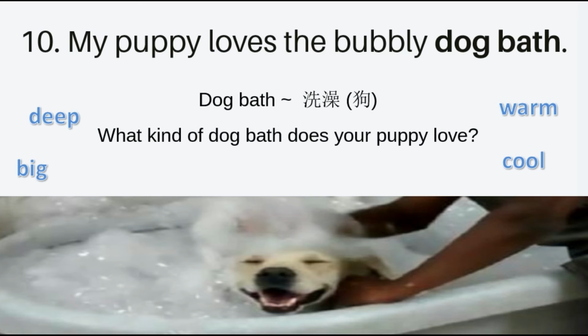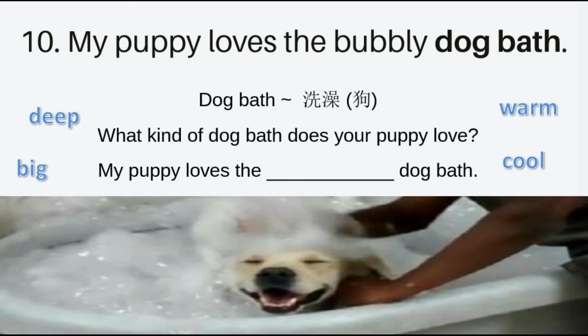What kind of dog bath does your puppy love? My puppy loves the deep dog bath. My puppy loves the warm dog bath. What kind of dog bath does your puppy love? Say it now. Well done.